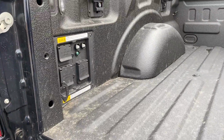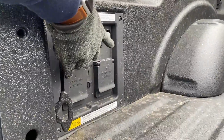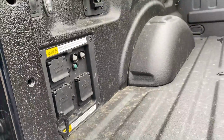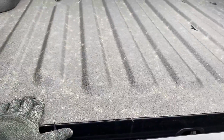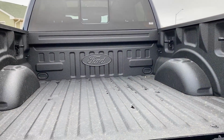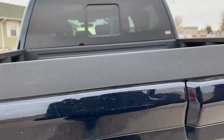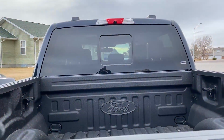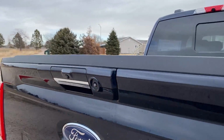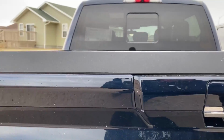Now both of them have the 7.2 kilowatts. So I have 220 hookup here, 110s there, and this is a spray-in bed liner. And you'll notice that difference here in a second. You see the spray in there. So again, I had these spotless. Gosh darn storms. And then, as you'll see, I have the same power sliding window on both of them.